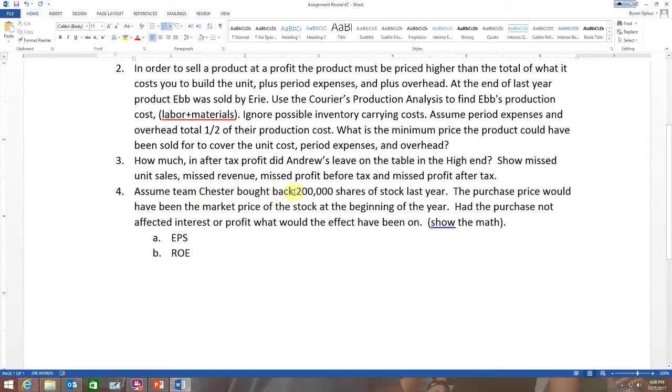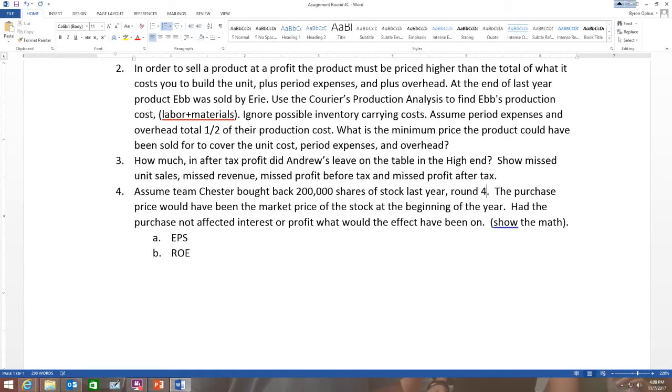4, assume Team Chester bought back 200,000 shares of stock last year. That's round 4. Last year, round 4, the purchase price would have been the market price of the stock at the beginning of the year. Had the purchase not affected interest or profit, what would the effect have been on, and show the math, both the earnings per share and the ROE? So, again, I've said oftentimes, when we talk about buying back stock or paying dividends, we take that right out of equity. And in this case, our share numbers are going to decrease, right? So that's going to have a direct effect on earnings per share, but our equity numbers also going to decrease because we're spending that money to buy back stock.